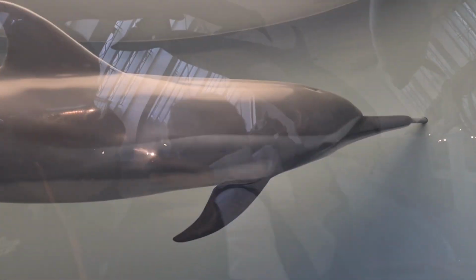Unlike their baleen counterparts, toothed whales possess specialized structures that enable them to produce and receive sound waves, allowing them to navigate, hunt, and communicate effectively in dark or murky waters. While many toothed whales primarily consume fish and squid, some species have unique dietary preferences.